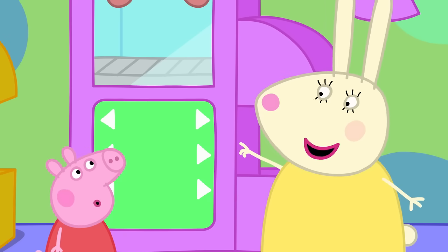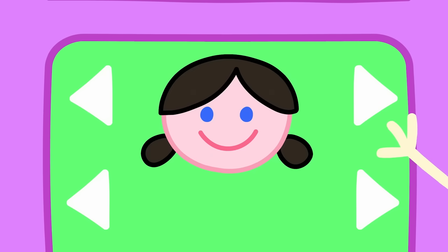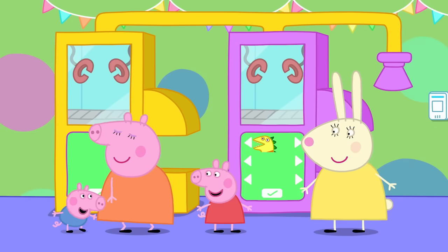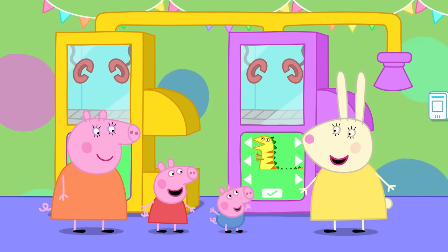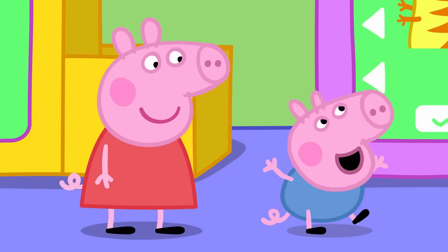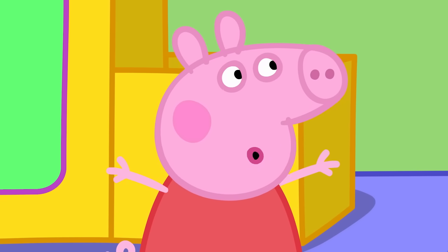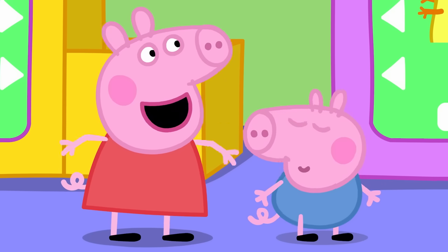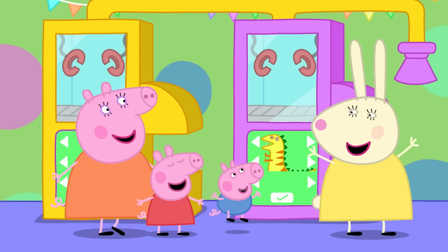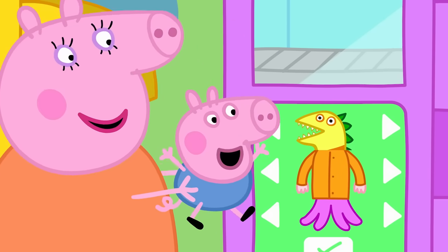Ooh. Just swipe through to choose. You could pick a robot or a princess or a silly monster or a dinosaur! I didn't know you liked dinosaurs. Dinosaur! George loves dinosaurs. They're his favourite. I guess we know what he'll be making. Have fun! Yay! Ooh, good choice.